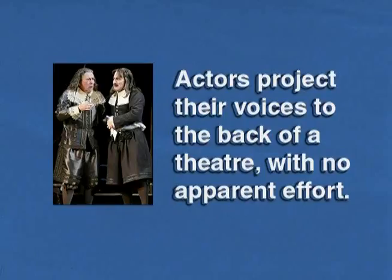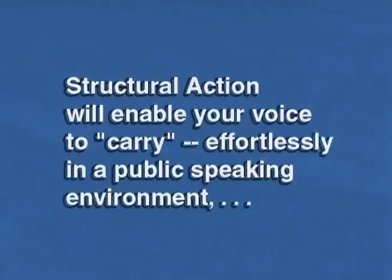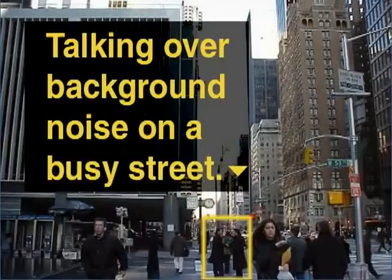Giving good lip shapes to these vowels not only provides good pronunciation, but helps create a voice box or megaphone behind the lips. This is how actors project their voices to the back row of a theater, without shouting, with no apparent effort. And good structural action will enable your voice to carry effortlessly in a public speaking environment, or when you want to be heard over the background noise on a busy street, or in a noisy restaurant. In an increasingly noisy world, being able to project your voice is a real advantage.